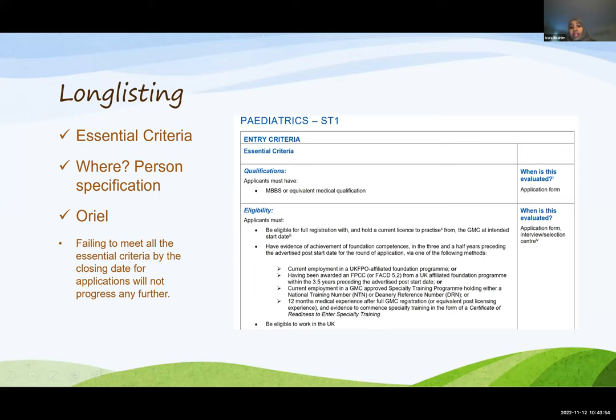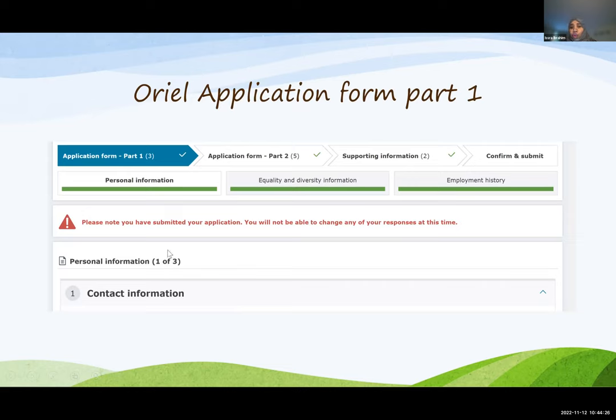Be mindful about the CREST form. You need to tick each tick. I have a colleague who didn't tick all the ticks. I think she missed two ticks, and they had to return the CREST form as incomplete because she didn't tick so and so. Be mindful in the CREST form that you need to sign each page as well. You need to have an Oriel account, as they already said, to apply for ST1. This shows you what the Oriel application looks like. You have these tabs, like an arrow, and you progress from one to the other. Anyhow, you can fill in any one of these at any time, except confirm and submit.